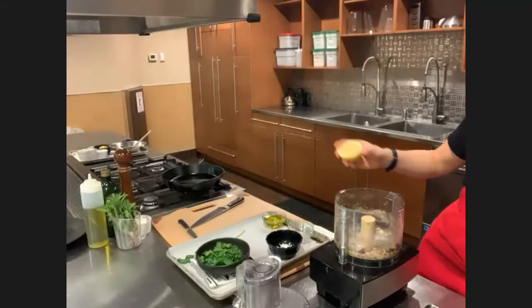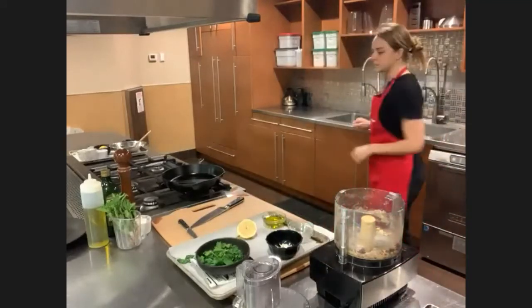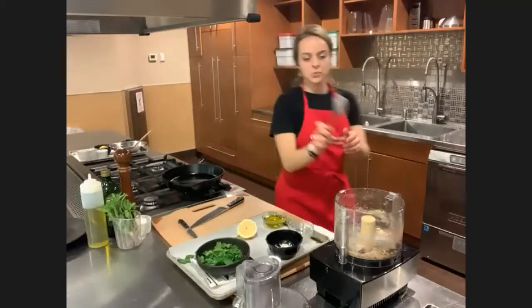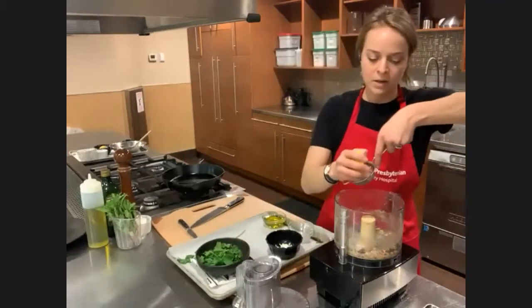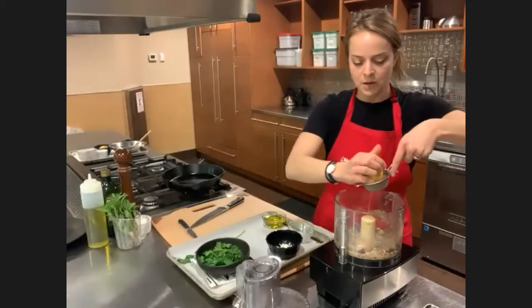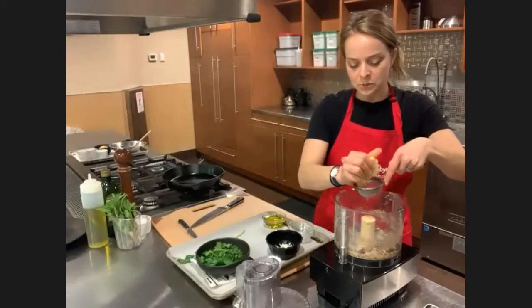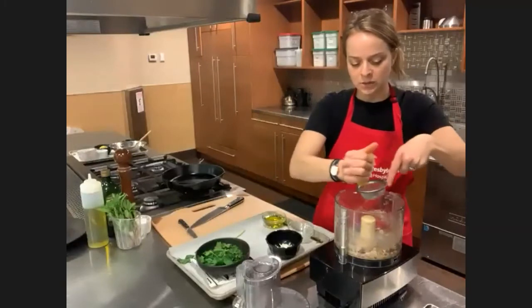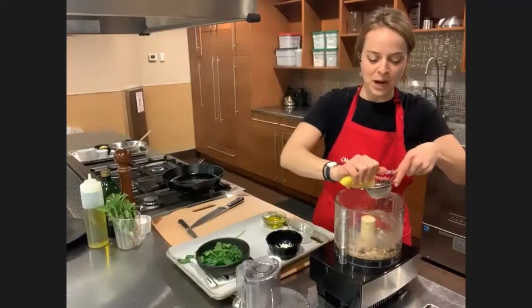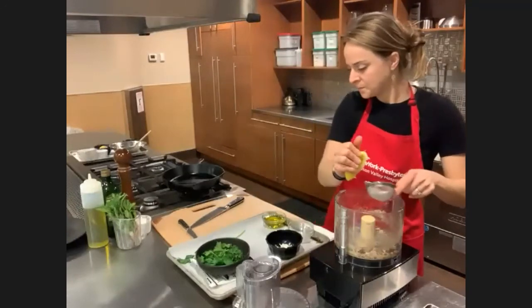Let's add some lemon juice. Where did my little juicer thingy go? Here it is. This is a great little tool because it helps to catch the seeds as the juice goes in. You can add about a tablespoon to 3 tablespoons of lemon juice, depending on what you like. If you like a little more sour, a little more bright, you can add more.